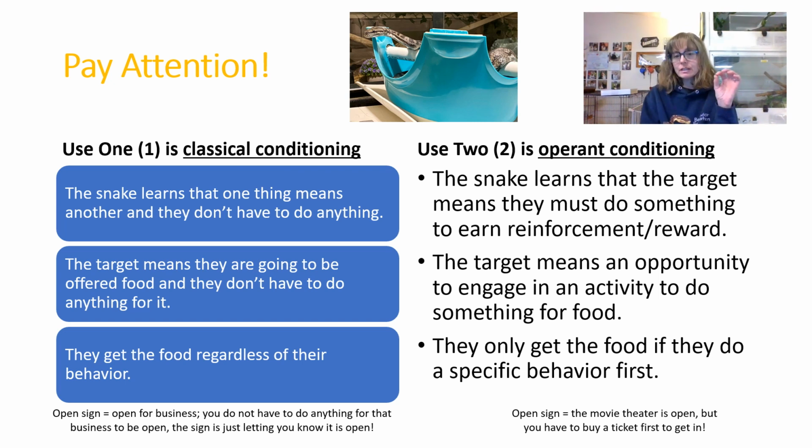All right, I have in little tiny print at the bottom of this slide another example. So think of an open sign on a business. You see an open sign, and that means that the business is open. You do not have to do anything for that business to be open, right? That sign is just telling you the business is open. It's giving you information. You don't have to do anything to have those people open the business for you. There's an open sign, the business is open.